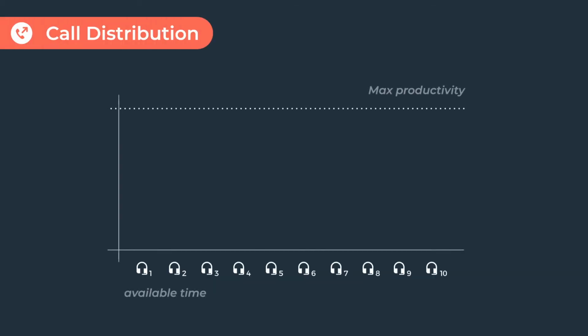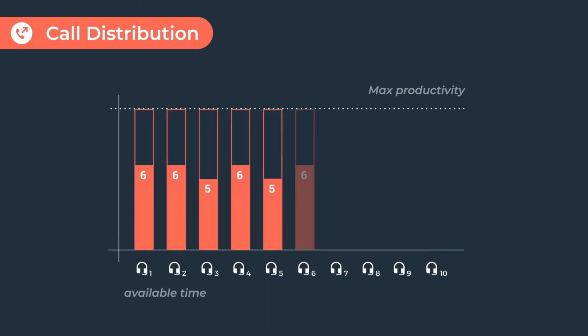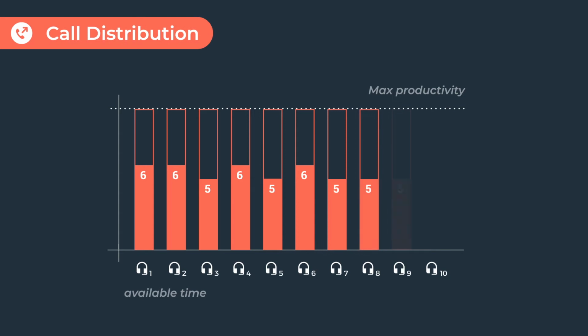So now that we understand skill-based routing, let's see how we can benefit from this feature. Let's look at this real case from my previous client. If we don't have skill-based routing with skill level settings, then the calls would be distributed like this. Nearly the same number of calls per agent in a given period and high available time.